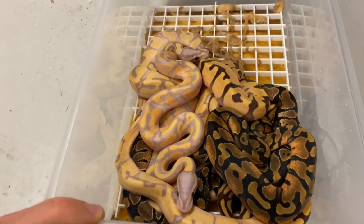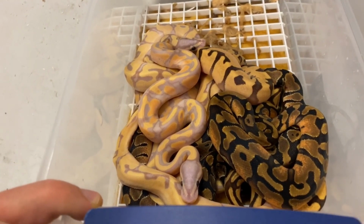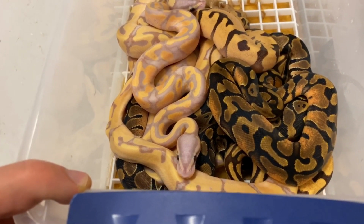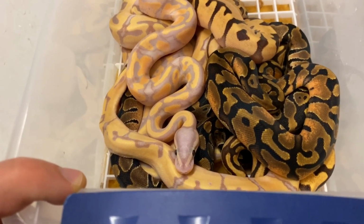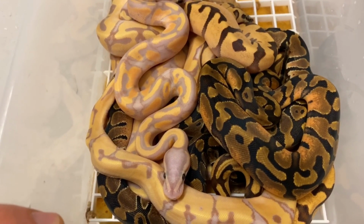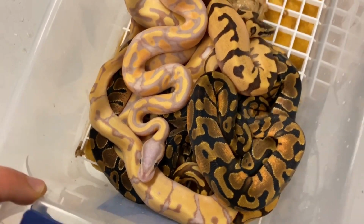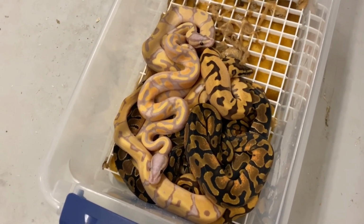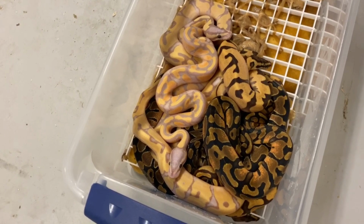All right, I had to do an update on this clutch. They just shed out. It's so crazy. This was my Enchi Orange Dream Yellow Belly Banana Pie that had hypo and possible head albino that I bred to my Enchi Orange Dream Fire female, and this stuff shed out. It looks crazy. Oh my God. It's amazing how Orange Dream and banana stuff improve on that first shed.